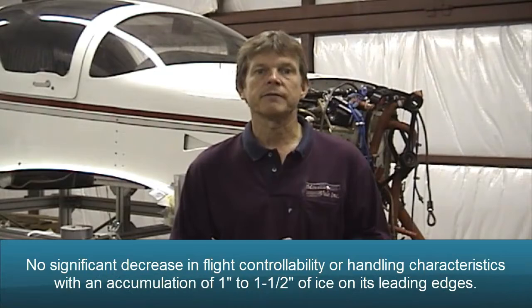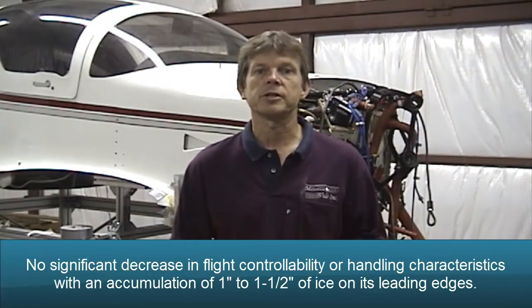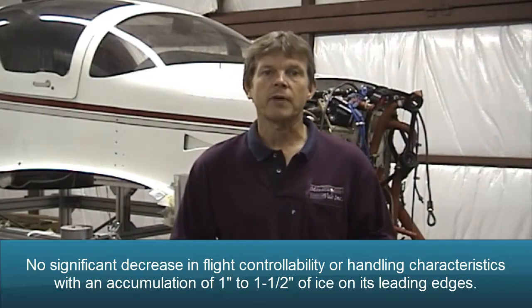Information from the certification test to approve the operation of the Beech 1900 in icing conditions indicated no significant decrease in flight controllability or handling characteristics of the airplane with an accumulation of 1 to 1.5 inches of ice on its leading edges.